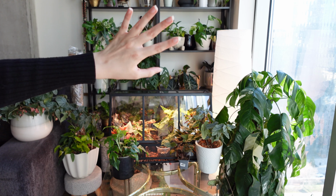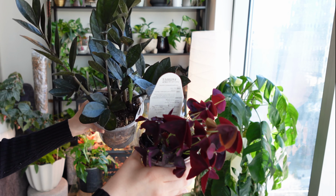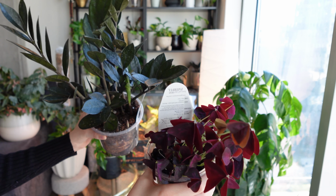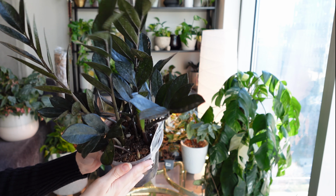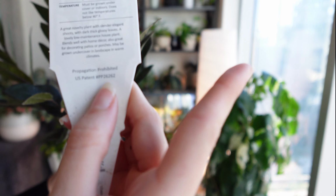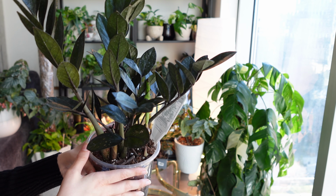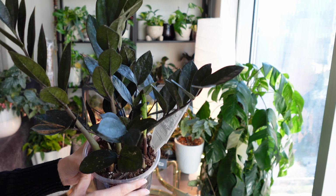And this is important. This is like the ultimate plant I would not buy again, and you're going to be surprised. It is any patented plant. I bought these plants not knowing that they were patented. I don't know why I didn't check, but I've learned my lesson since. Certain plants actually have patents on them. So you can check the tag and it usually says like propagation prohibited, and then it gives a patent number. And the reason why I really don't like this is because that's over half of the fun of having a plant. It's like buying a plant without all of the rights to a plant.